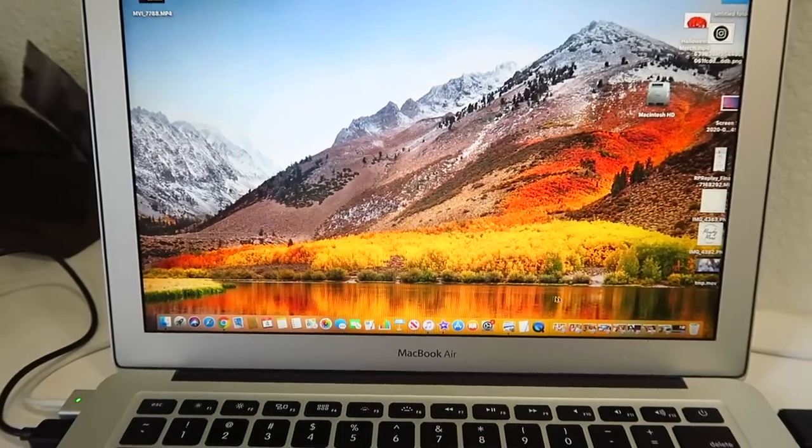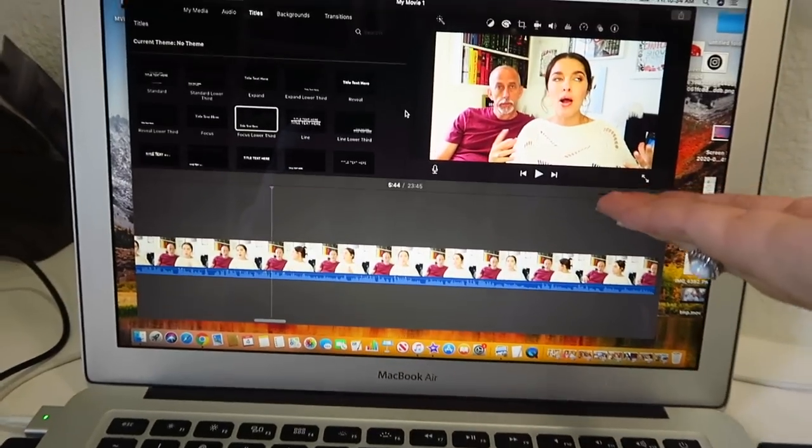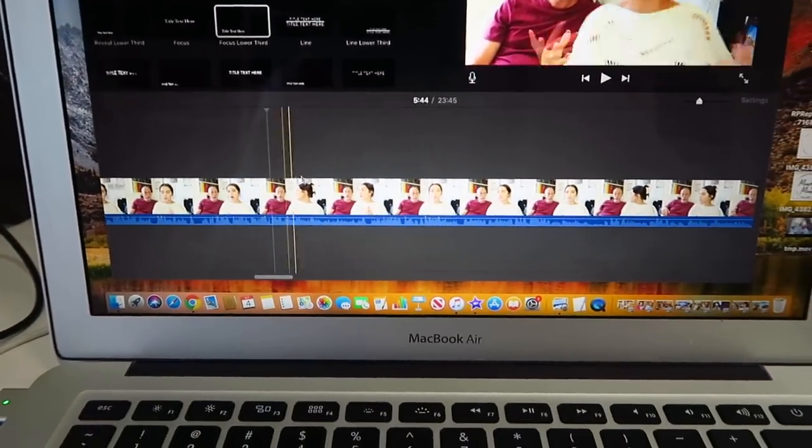I save them onto the desktop, and then I just load them into iMovie, which is not a separate editing program. It's already directly on the computer. Then I just pop them in and then I continue editing.